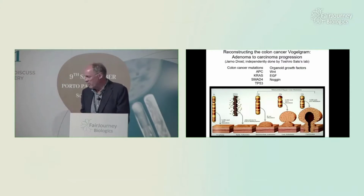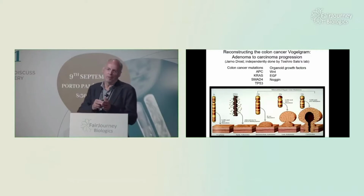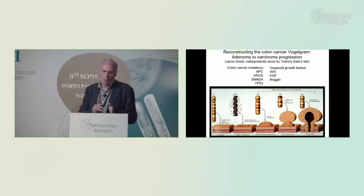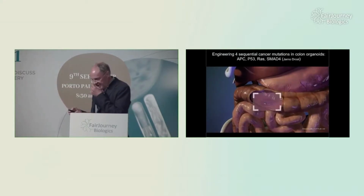And so we both set out using CRISPR to try to recapitulate what Bert Vogelstein and Eric Fearon in, I think, 1990 already proposed: that there is a relatively ordered succession of mutations that take a normal colon stem cell, presumably, finally to become a full-blown invasive colon cancer cell. And yeah, there's a little movie that illustrates this again.